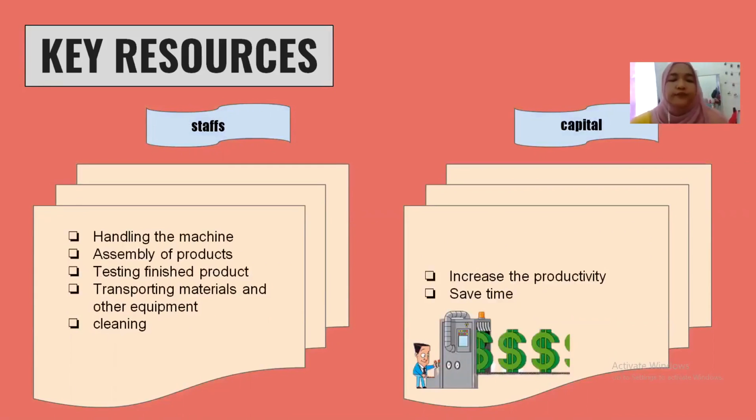The staff are important key resources because they help us in handling the machine. The machine cannot handle itself without the help of humans. The staff also help in assembly of products, testing finished products, transporting materials and other equipment, and lastly, cleaning.